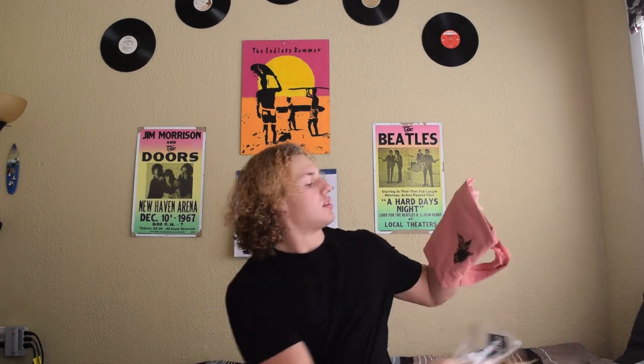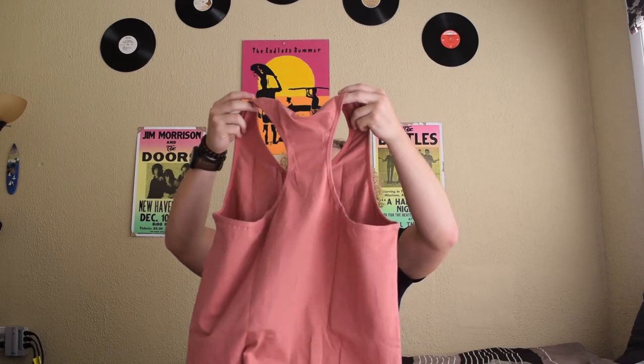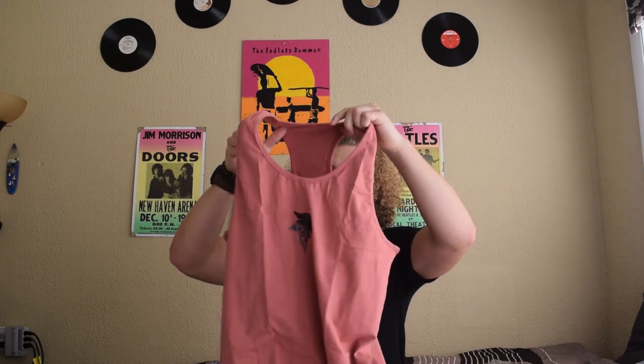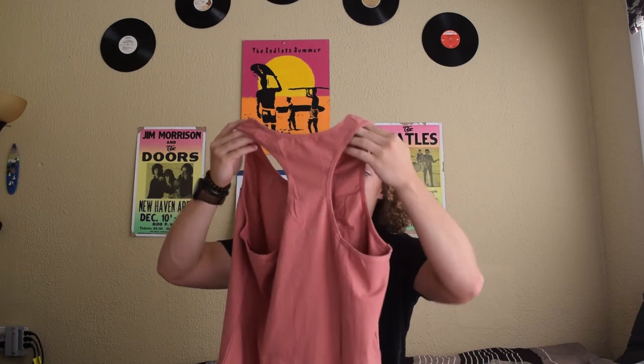The next product, I'll do this one, is, all right, this is the rose colored stringer. Has a logo right in the middle. Pretty cool, also gel-like. Definitely not a tight fit kind of thing, but I'm definitely okay with that. The back is not too low of a cut, which I actually like. I like stringers with more fabric on them.